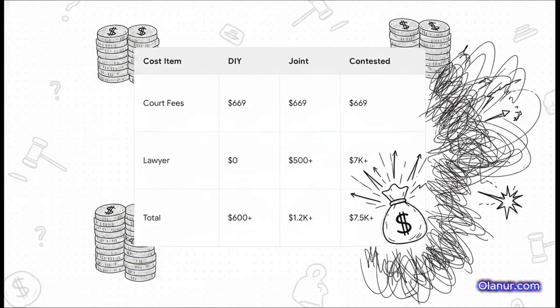When we break those numbers down side by side, the reason for that massive jump becomes incredibly obvious. Notice how that $669 court fee stays perfectly flat across the board? The variable that blows up your budget isn't the government, it's conflict. Lawyer fees during disputes are exactly what pushes contested divorces into the tens of thousands.